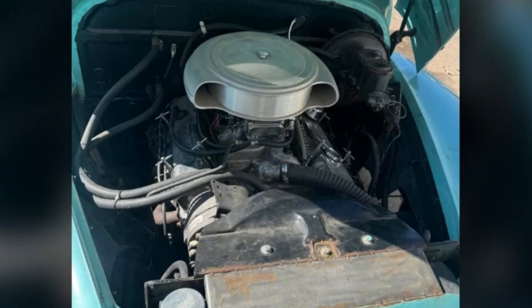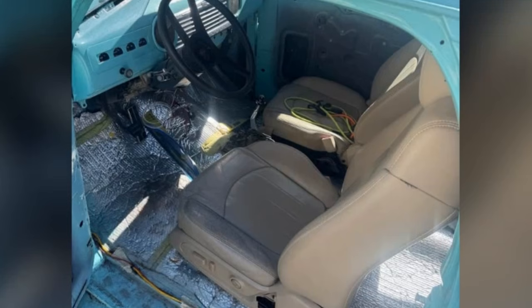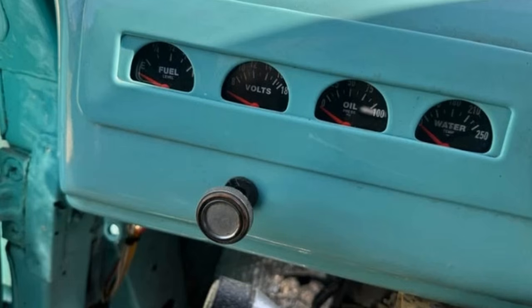One of the most appealing aspects of this project is that the seller states all the parts needed to complete the build are included. The rear seats are available to match the front seats, and much of the heavy fabrication work has already been completed.